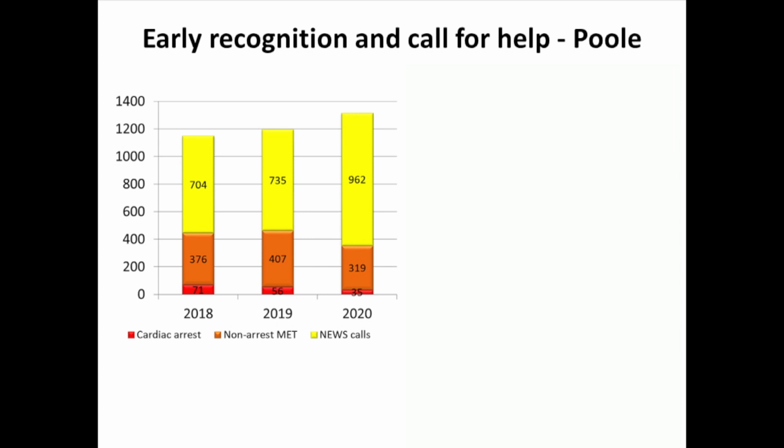This slide is just to give an idea of the workload of the emergency teams, and we have the figures for Poole for the last 3 years for comparison. Noticeably, the number of calls has been going up as a trend, but this could be due to our excellent early recognition work, but also some is attributable to the change in the trigger for NEWS scores from 9 down to 7. Most pleasingly, however, we are concurrently seeing a drop in the number of cardiac arrests on an annual basis, with a very low number there for 2020.